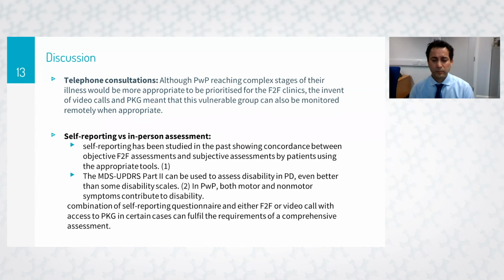Now, when we talk about remote monitoring of patients, we have to really look at a few bullet points. The most important part is that if somebody is self-reporting, they are really quite reliable, especially if they are using a tool to refer to. For example, the UPDRS, especially part 2. Part 2, the self-reporting part, corresponds to the degree of disability, sometimes even better than some of the disability scales that we have. And also the self-reporting is, in some cases, as good as face-to-face assessments. We certainly rely on the patient self-reporting using UPDRS Part 2 in our clinic, so all of them are advised to bring a copy of that during the consultation.